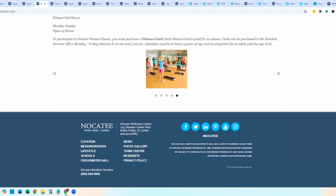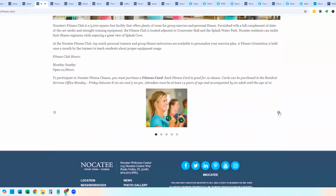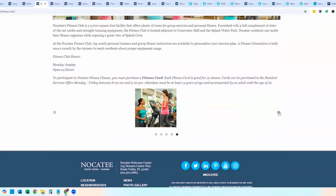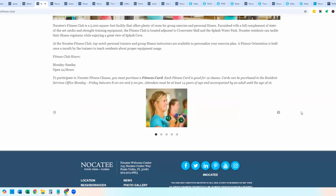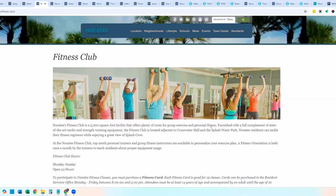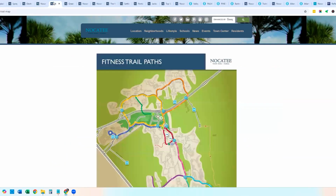The fitness club is actually going to be more a part of the Welcome Center area. It's going to give you that full gym ability, so you do have that ability to work out. One of those things that not every neighborhood's going to give you, but with this master plan community, you do get a fitness club.